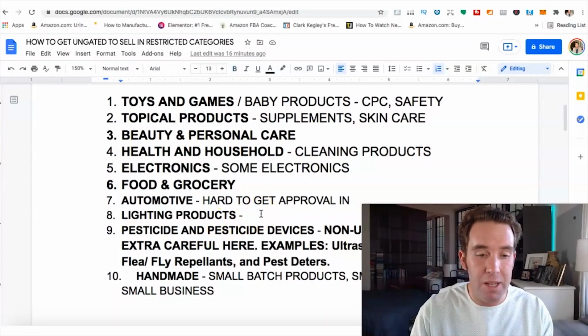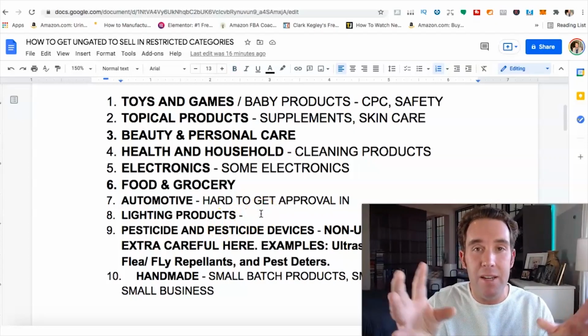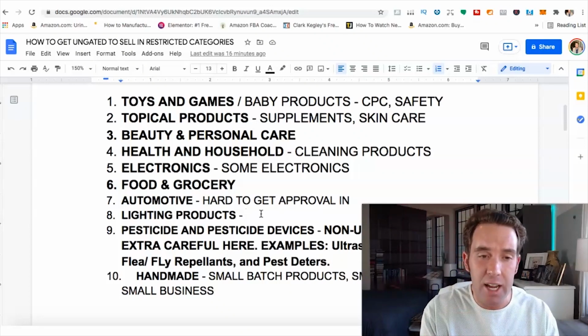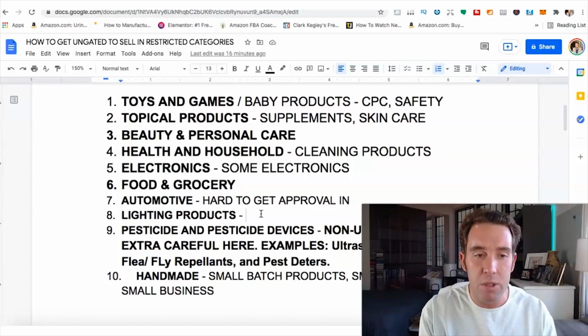Lighting products, this can be like chandeliers and pendant lighting and even just normal desktop lamps. These types of products also require approval to sell. And actually, I have submitted, I think, approval in lighting and got approved before. Again, it was mostly about the manufacturer. Full name and address of the manufacturer was on my packaging.